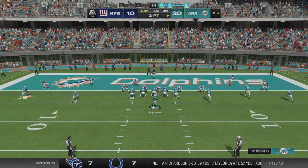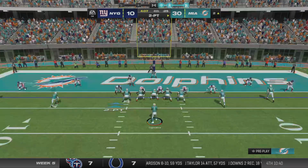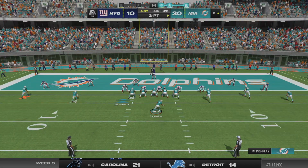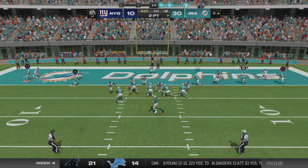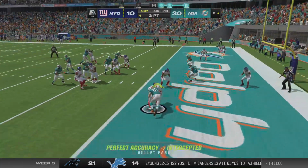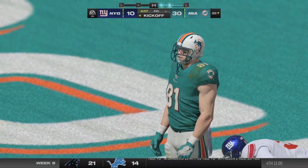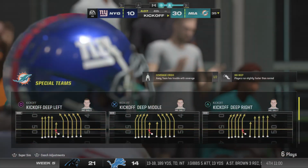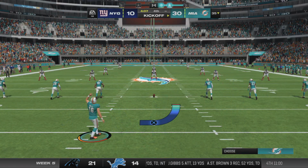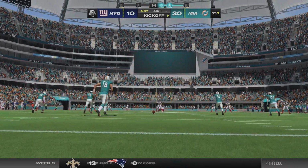Tua and the Dolphins offense staying put. They'll go for 2. Tagovailoa working out of the gun. And it's intercepted at the goal line. It's interesting that when it comes to 2-point conversions, even heavy run teams tend to throw the ball in these situations. In this case, this one was intercepted. Yeah, they weren't fooled. They were ready for the pass, picked it off.